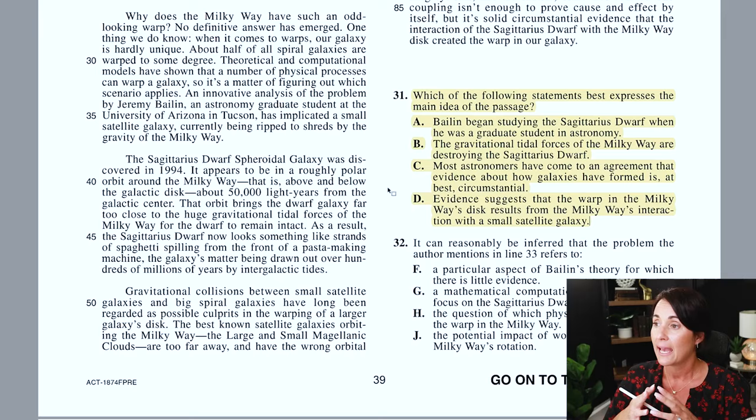D, evidence suggests that the warp in the Milky Way's disk results from the Milky Way's interaction with a small satellite galaxy. Now, Milky Way is all over this. We do have the word Sagittarius dwarf in the passage, but D feels like a main idea because of "evidence suggests," right? It leaves the door open, and D seems to be much more general than A or B. C is very specific with strong language, and I eliminated it. D happens to be the answer to this question, and I could have probably gotten down to that by not even reading the passage. I don't recommend you do that. I'm just telling you the patterns in these questions you'll start to pick up on as you do this practice over and over and over again.